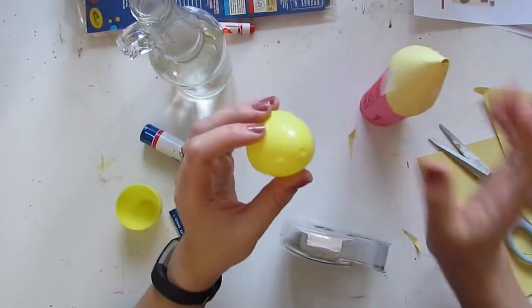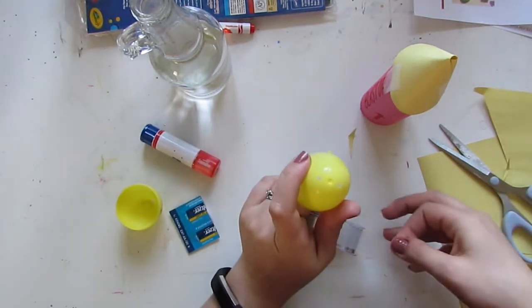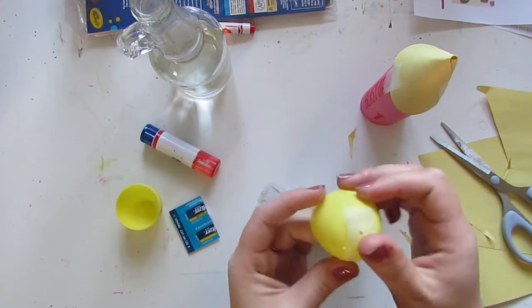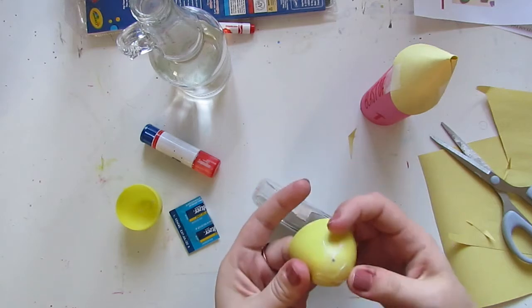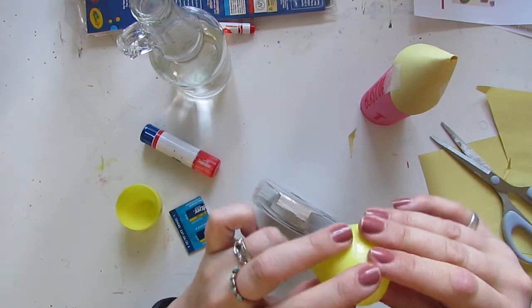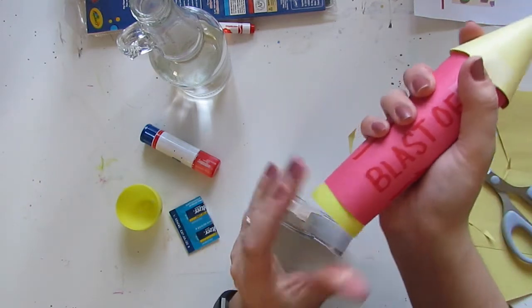Actually, before we do that, sorry, we want to tape off the holes that are on our rocket. So these Easter eggs have some little holes in both the top and the bottom. I believe it's a safety feature, maybe a choking hazard thing, but for this experiment we want to tape off the holes and close them up.